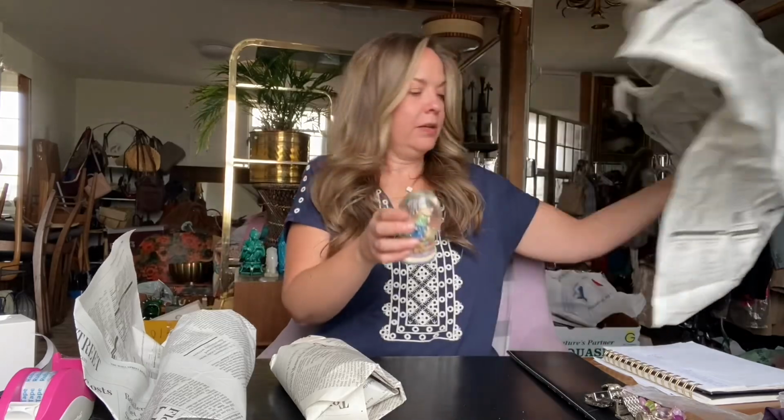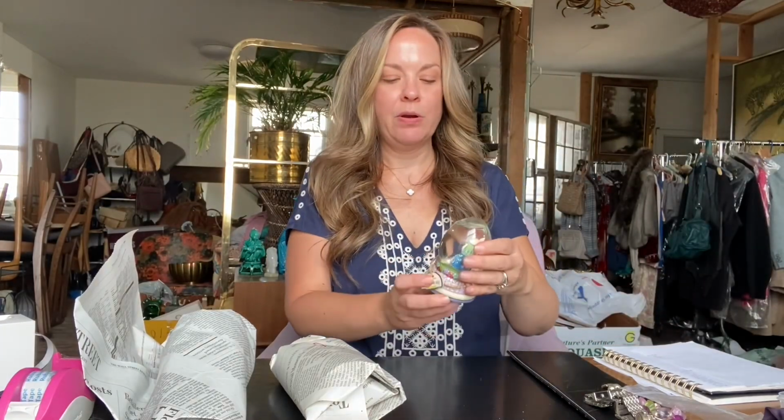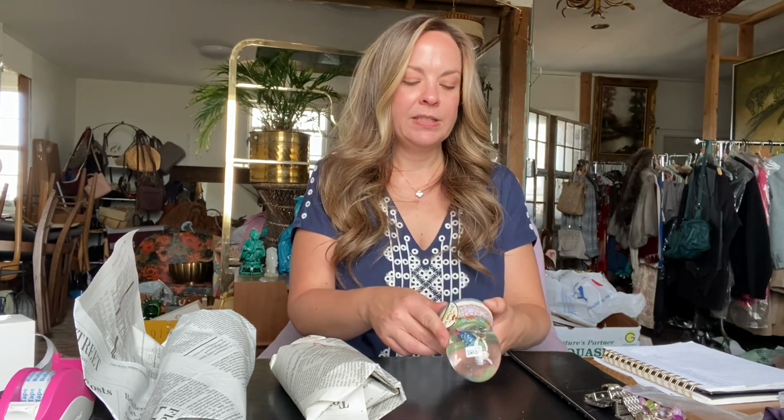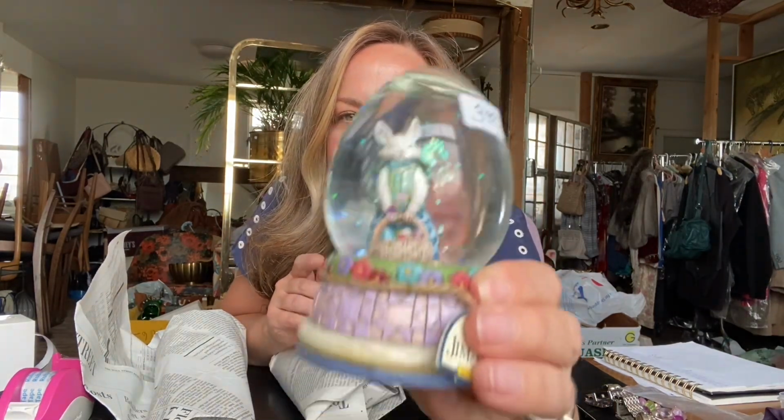Sorry for the commotion with the paper. These don't really, I don't know if they really hold their resale value. Well, this has the original price tag on the bottom. It was only $21, but it's just a cute little Easter egg snow globe. She only had it priced at $3.